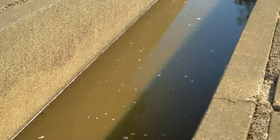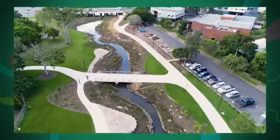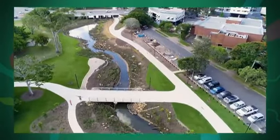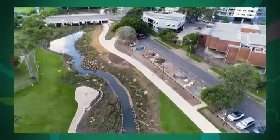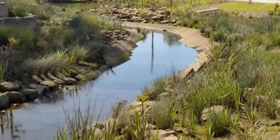So how did this project actually come to be? It's people power, community demand. The local catchment group recognised that something better could be done here and they advocated for it. Was this project a big challenge? Oh, it's an incredible challenge, 10 years in the making.